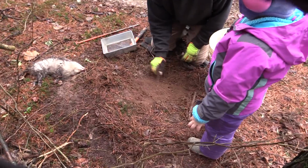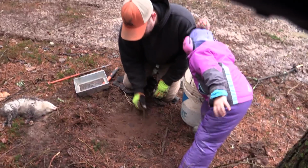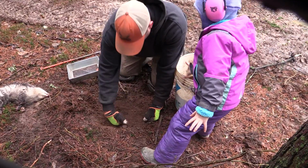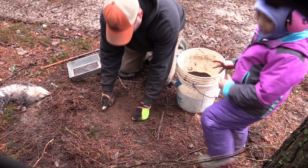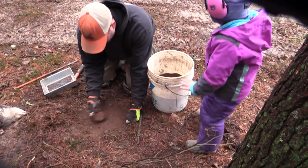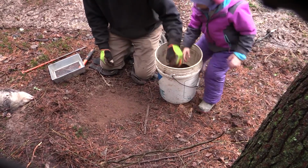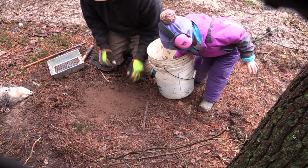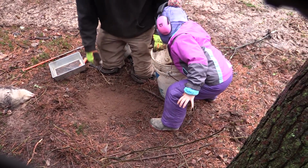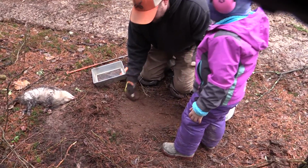Because I gotta smooth it out so I can see where the pan is, so I can push everything back down. Not yet. No, not yet. Good job. Okay, we're done. No, that's it. Yep, that's enough. Thank you. Good job, sweetie.